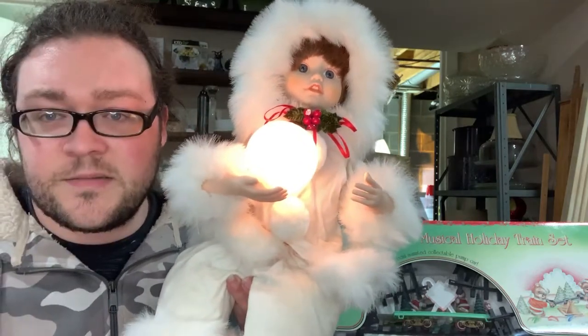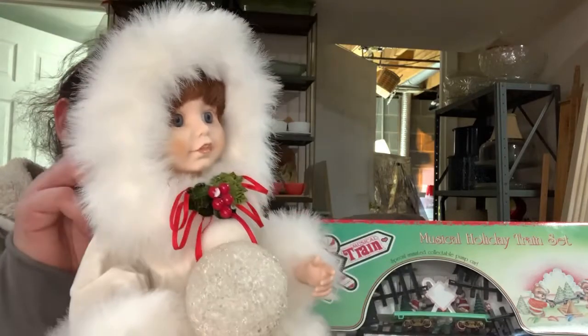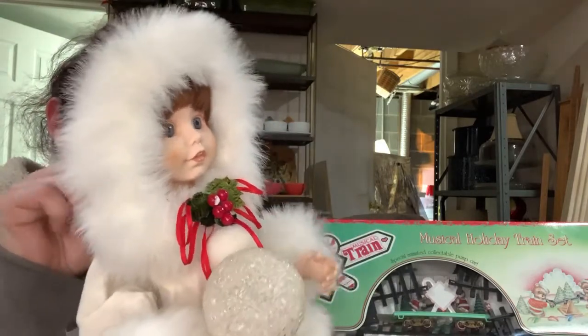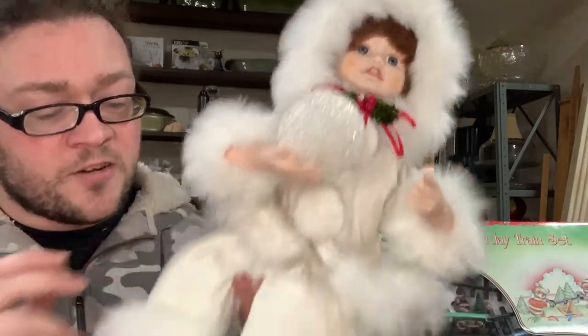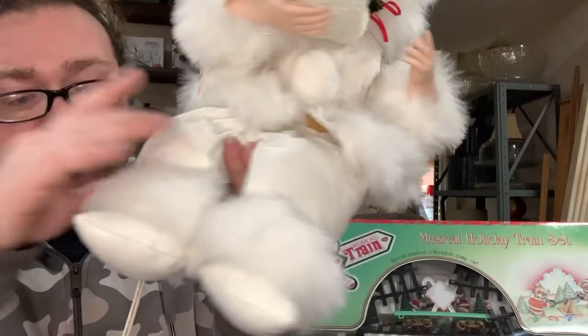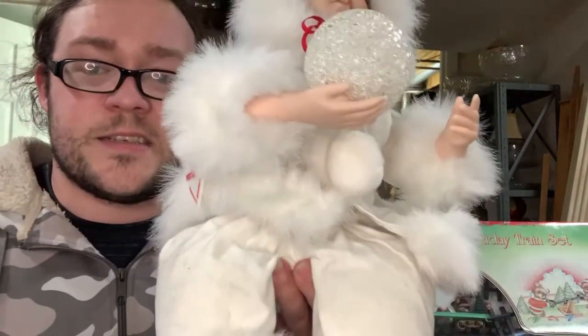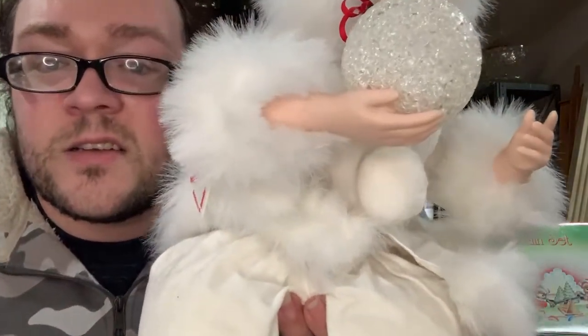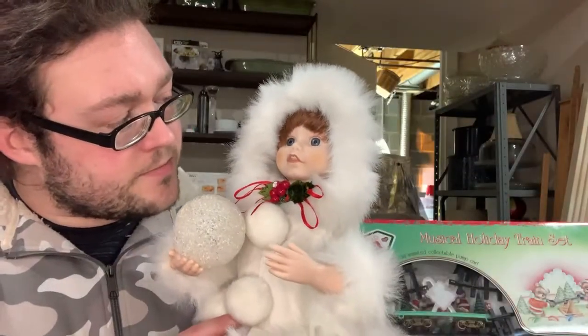Very nicely, very nice and quiet. This hood is separate from the outfit, so that would be easy to remove and wash. I'm just afraid that with washing this outfit, all this nice fluffy fur would clump together and be ruined and never look this nice again. But yeah, so that's that one.